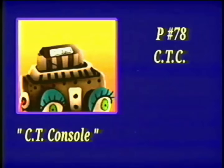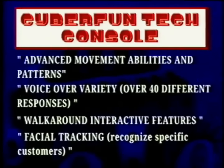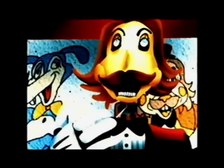Here is where all the information and code is stored in the audio animatronics. How they can walk, sing, interact with the audience, etc. That's how they manage to feel so lifelike to our audience. The console is also able to recognize specific people and places.